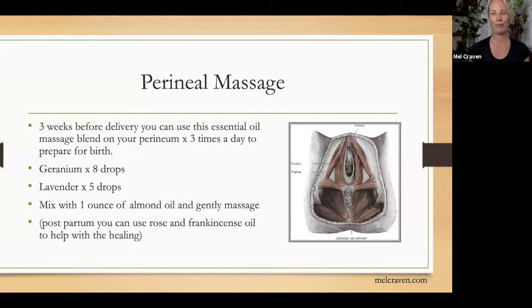So a beautiful thing to make up a little bottle of this, have it in your room beside the bed, and just do a nice perineal massage. Of course, wash your hands, cut your nails, make it all nice and clean. You don't need to go in too far, just gently around the entrance, massaging the perineum and that skin between the anus and the vagina, all around there.